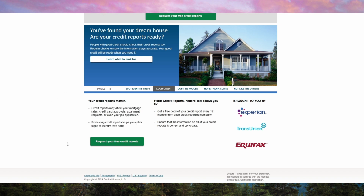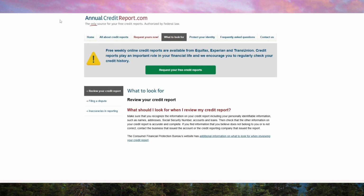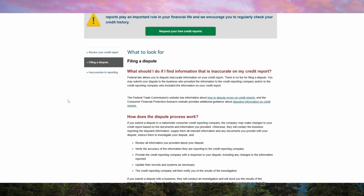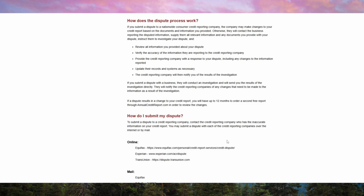Here's how it works. You're entitled to one free credit report from each bureau every 12 months, and as of now, they've extended free weekly access through December 2024. The interface is straightforward. Visit the site, verify your identity, and select which bureau's report you want. The process takes just minutes, but here's a pro tip. Stagger your requests from the three bureaus throughout the year to monitor changes regularly.